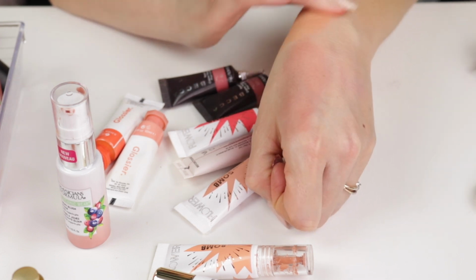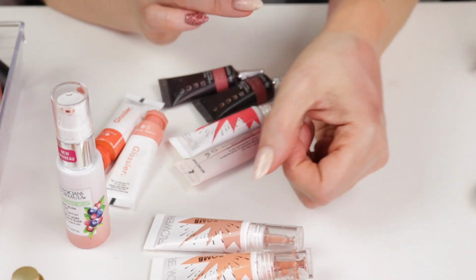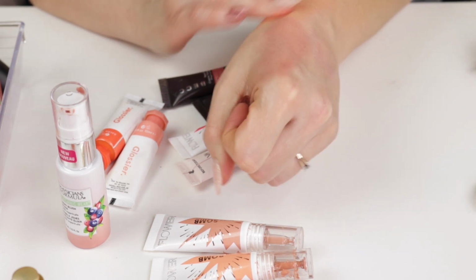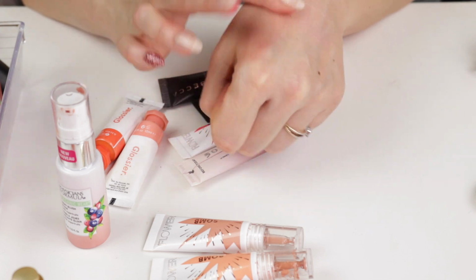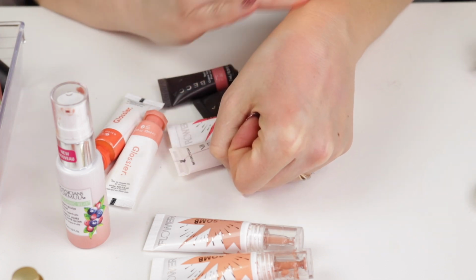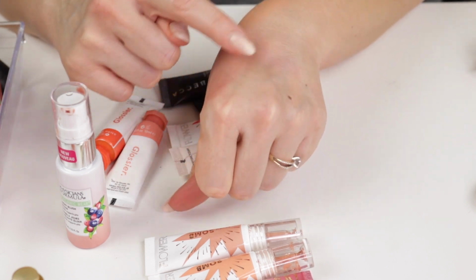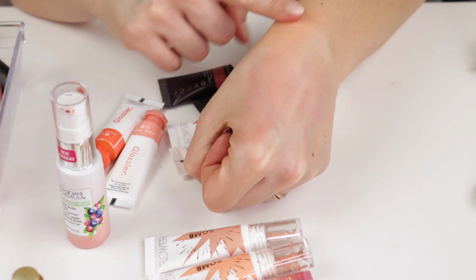This is probably one of my favorite shades. If you want something even a little bit more nude, Pinched is more of a nudie pink. Okay, so I don't know what it is. I don't know what the difference is. Why do I feel like this one would maybe make makeup a little bit patchier, and this one would sit a little bit better?